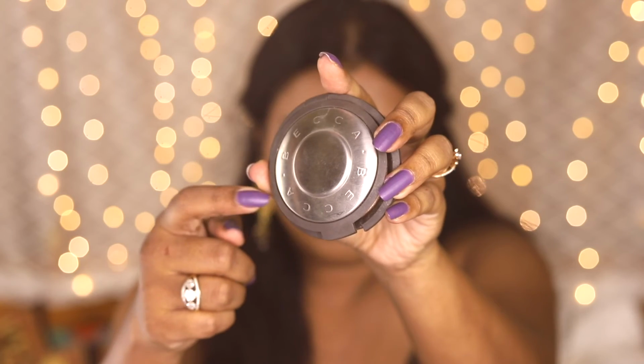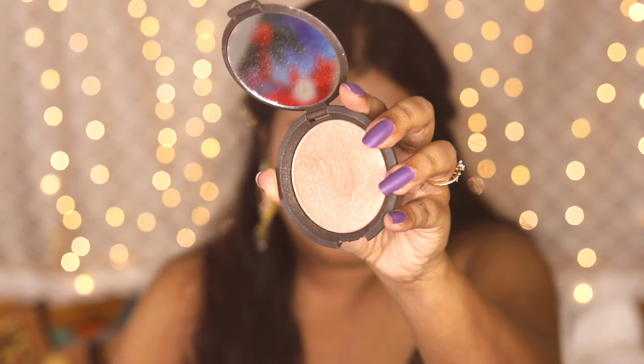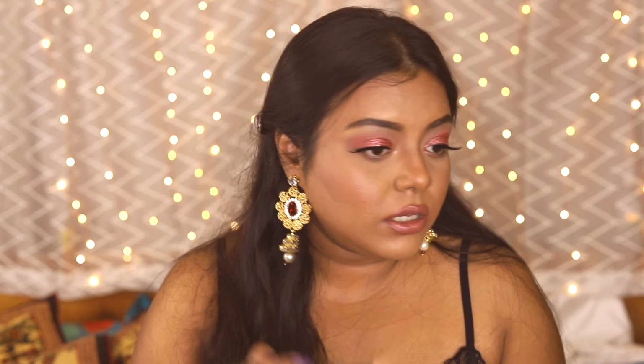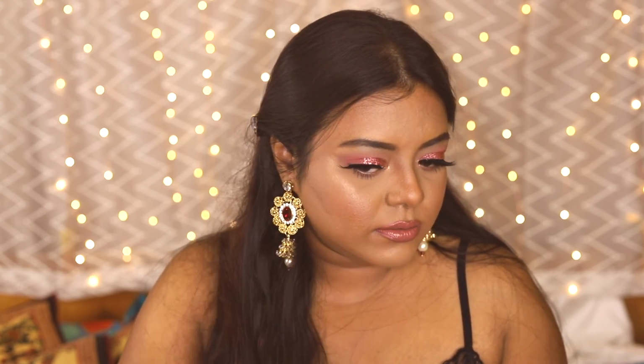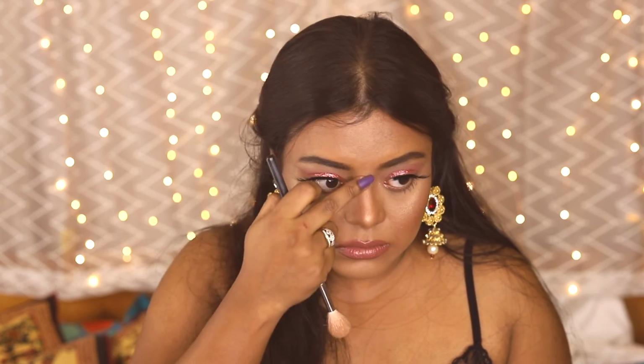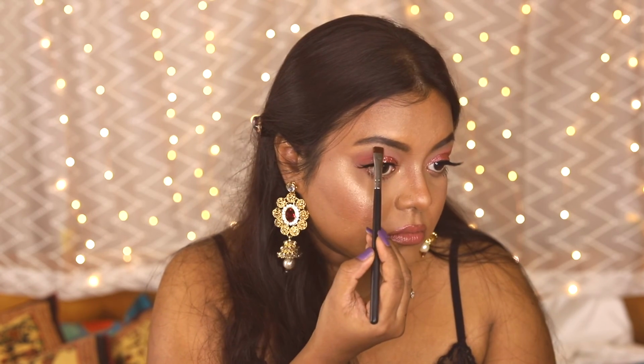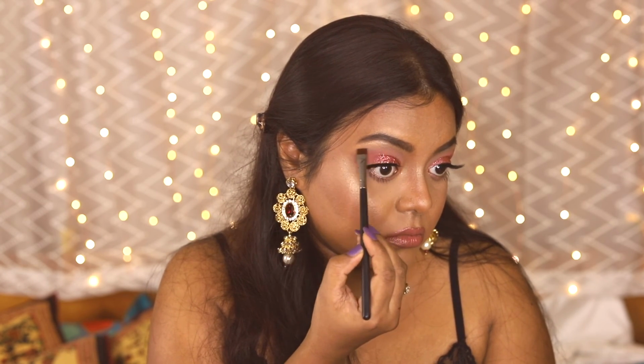Next I'm gonna put this, the Becca Shimmering Skin Perfecting Pressed highlighter in the shade Opal. So I'm gonna use this on only the highest points of my cheeks. Also I'm gonna use this on my brow bone. So yeah, this is the finished look.